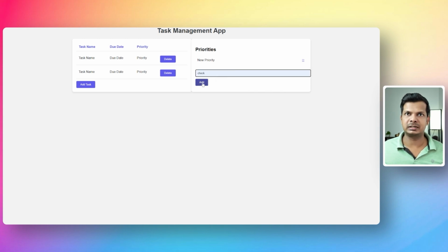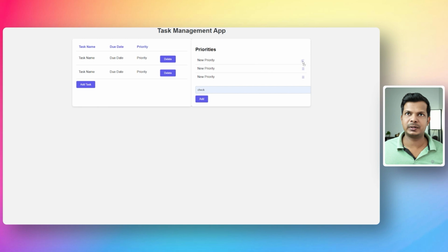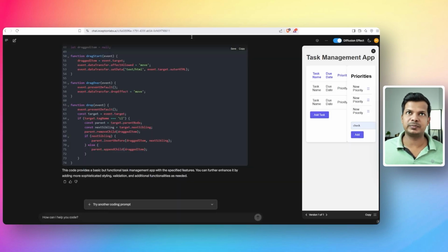So let's click on that. Okay, the name is not being added. Let's add one more. And this is the thing. Will it move it up? I'm not sure if it is doing it because they're all the same. I'm going to assume it is not. Okay, so this is the output from that.